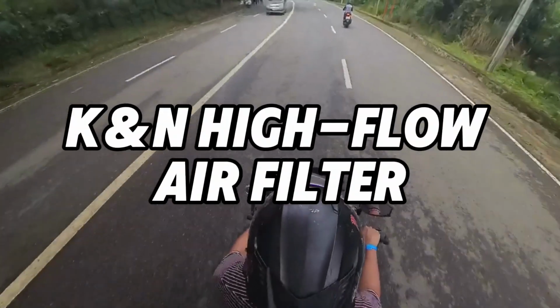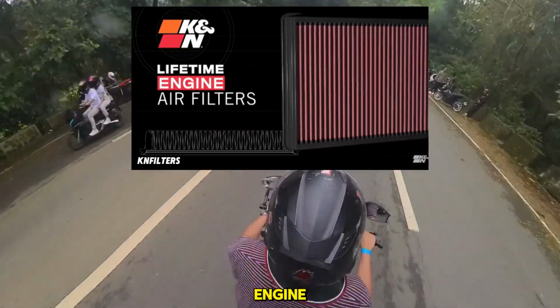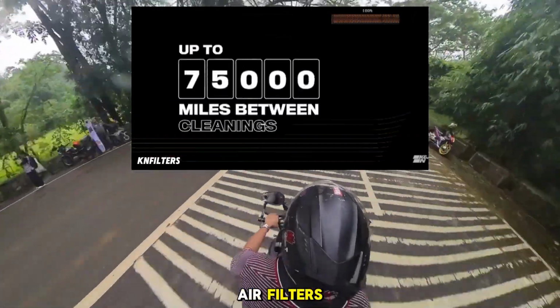K&N High Flow Air Filter. A K&N High Flow Air Filter can increase airflow to the engine, improving performance and fuel efficiency. It's a popular choice for aftermarket air filters.